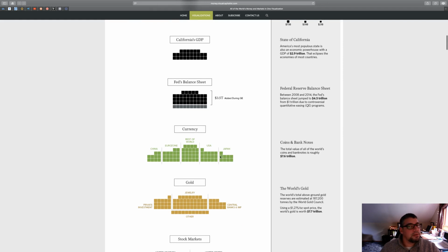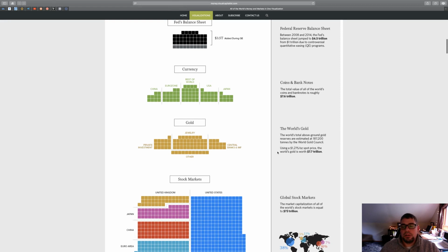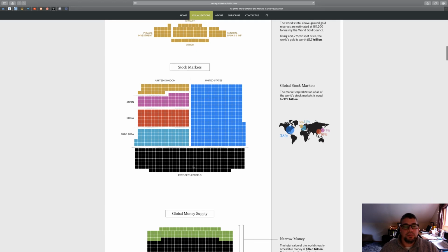Remember, they've been talking about going paperless on everything, including your money. 7.6 trillion going in there. Gold, this is the spot price on gold and what it's worth, but this isn't going to go into there, obviously. What it's going to do is be traded against it. So 7.7 trillion traded against it. These are your stock markets, all your stock markets. The blue one represents the United States, the UK, Japan, China, Euro, the rest of the world. All of this money is going into that one little square.